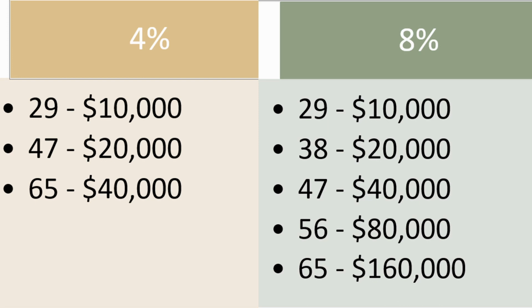Just double the interest rate, and now you have 4 times the money at age 65 by doubling the interest rate. Do you see how powerful it is to have a good and strong interest rate? Interest rates make all the difference. You want to get a better rate of return on your money.